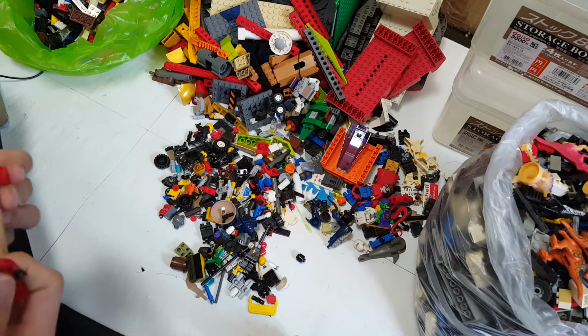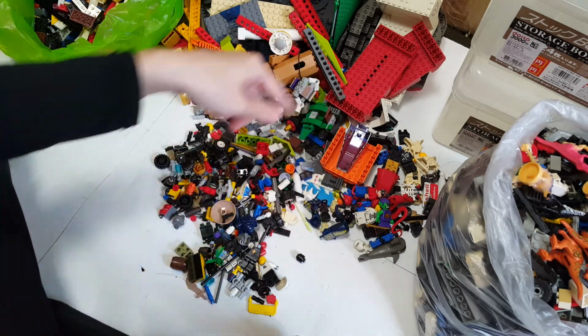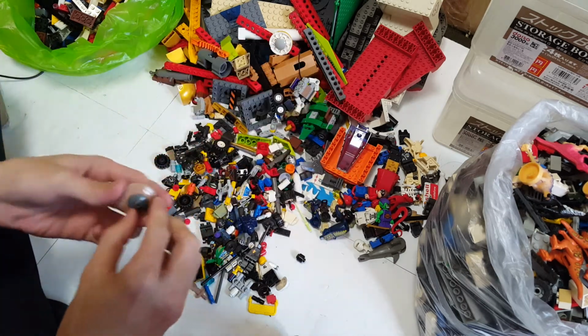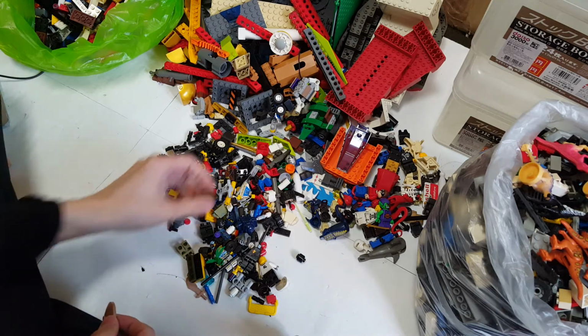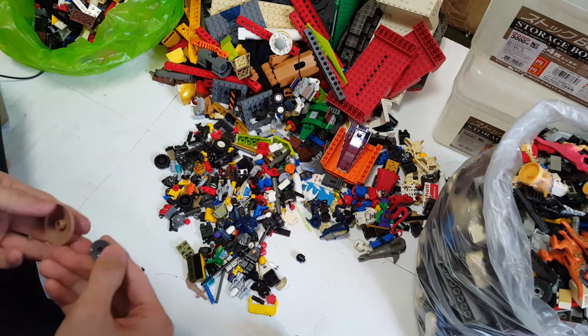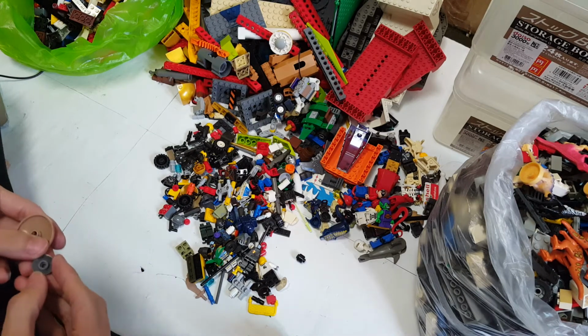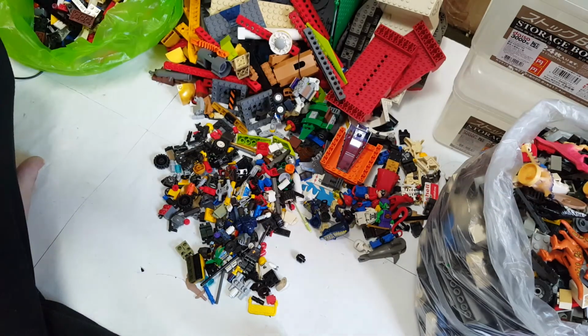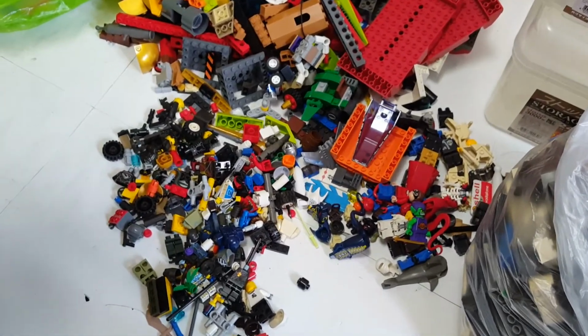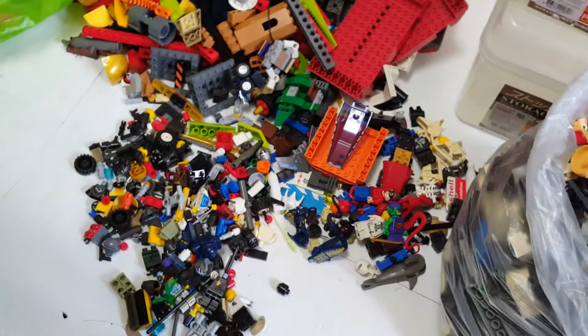I think only the headgear is a genuine one. Probably from the pirate set. And what is this? Some disc. Oh my god. I got another battle here. All these are, look at these fake ones. Okay, let's magnify a little bit. 1.6 now.